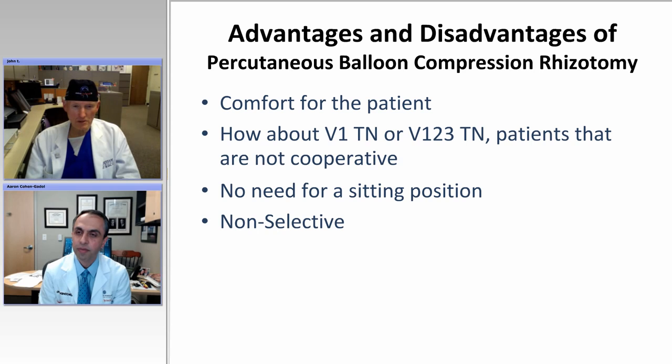I personally prefer to use the radiofrequency first rather than the balloon because I think it's a little more selective procedure that allows you to get a single division or two divisions, which is the circumstance in most patients. The majority of patients, 65 to 85%, have pain in either the second or the third division or both. So it's a very nice technique. It does have the disadvantage of utilizing patient collaboration. That's an advantage and a disadvantage, whereas the balloon compression procedure is not selective, and allows the patient to be asleep. So there may be some patient preference for that.